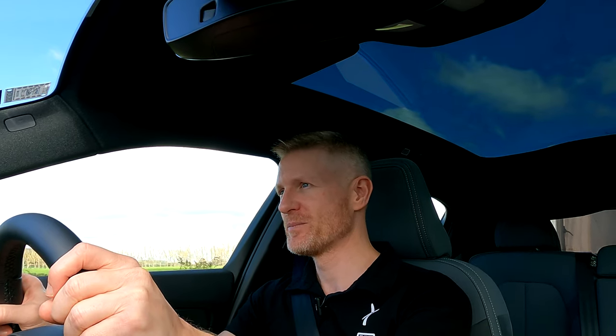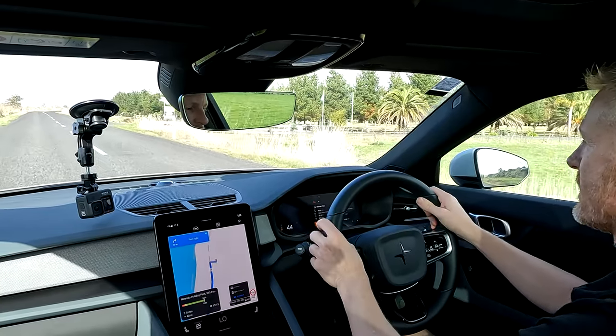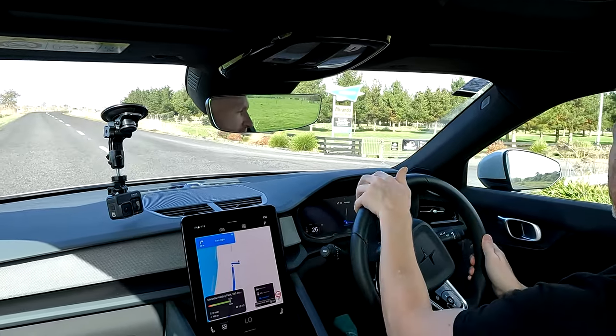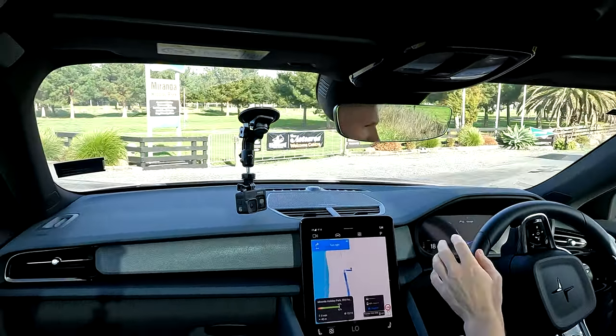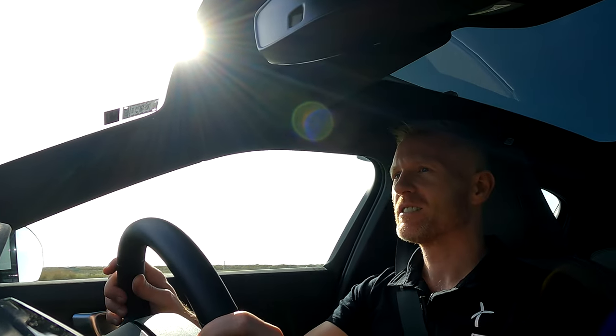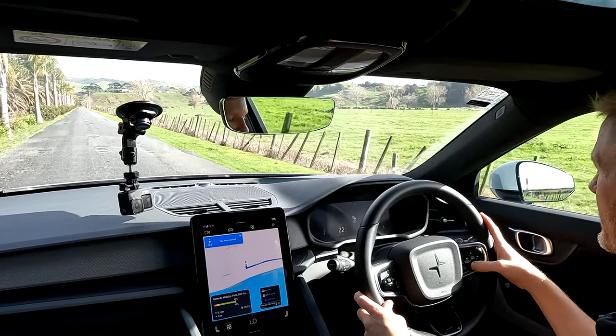Turns out it was the seatbelt clasp tapping on the side of the seat, but fortunately I didn't have to suffer for long because I was soon pulling in to my destination, Miranda Holiday Park. And I was eager to see if there was any noticeable power consumption difference between the highway and the hills. Just quickly, I can tell.